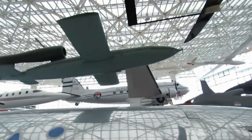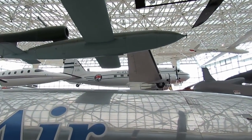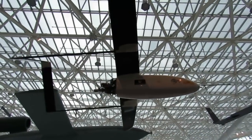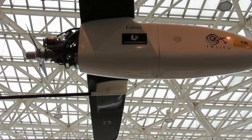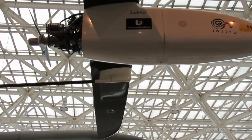Here for the Fieseler FI-103, otherwise known as the V-1, first cruise missile. And then this little squeaker right up here, this is the Boeing AGM-86B air launch cruise missile.